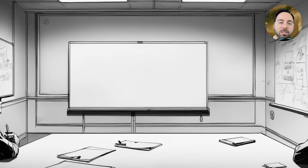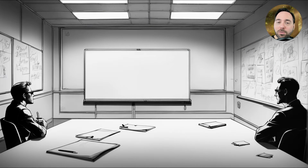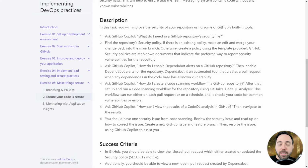I think GitHub Advanced Security is quite powerful, and as we go into the demo, you'll see why. This demo covers Exercise 5, Task 2 of the Training on Implementing DevOps Practices. In this demo, we are going to enable GitHub Advanced Security on our repo, turning on Dependabot, secret scanning, and code scanning. We will also create a security policy markdown file and try to trigger a few issues.